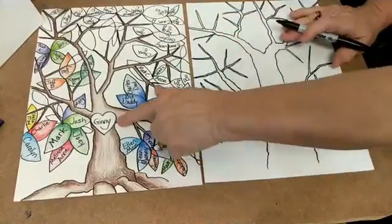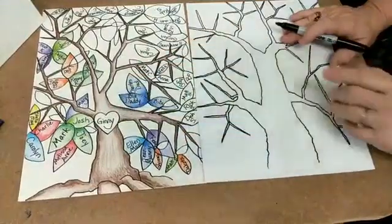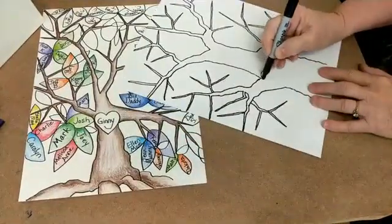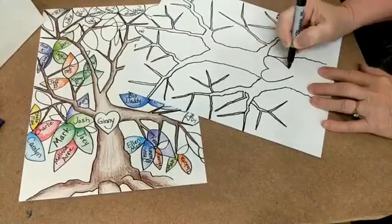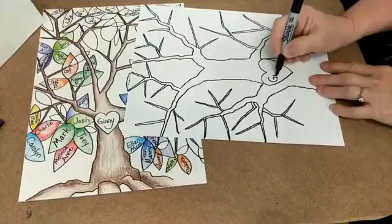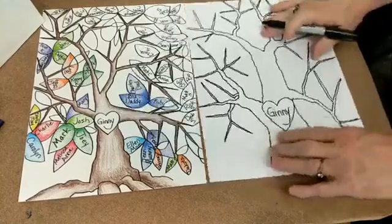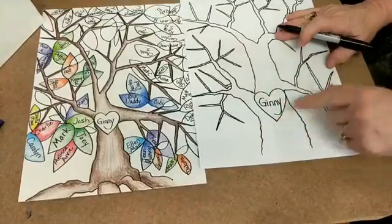I put a heart in the middle of my tree, and that's Ms Ginny's name, G-I-N-N-Y. That's my name. So since this is my tree, I'm going to put a big heart right in the middle of my tree, and I'm going to put my name right in the middle. So you can put your name right in the middle of your tree. Draw yourself a nice big heart.